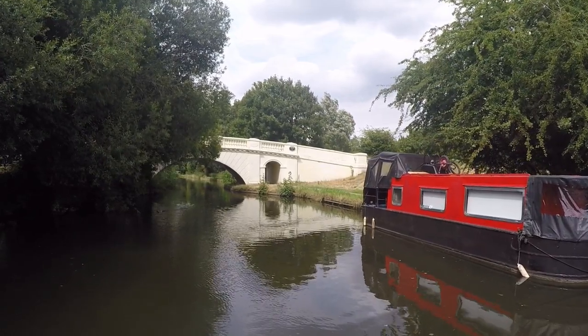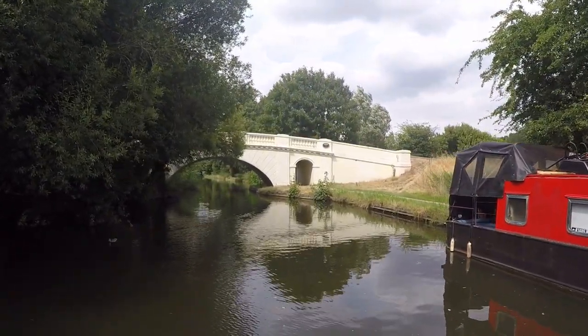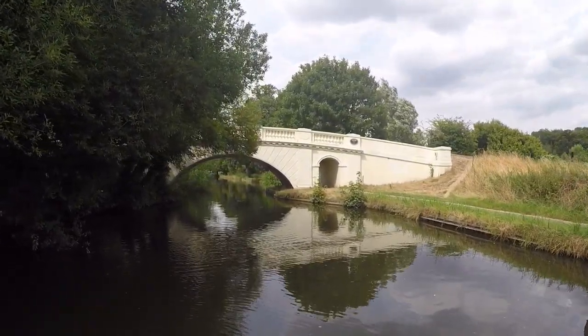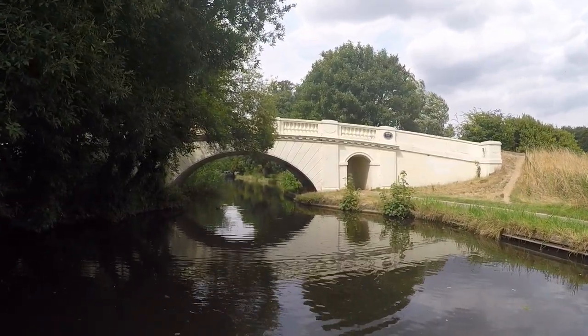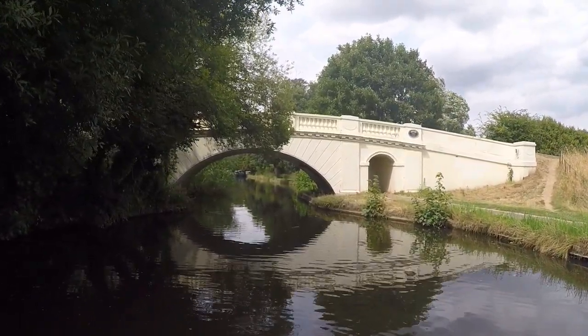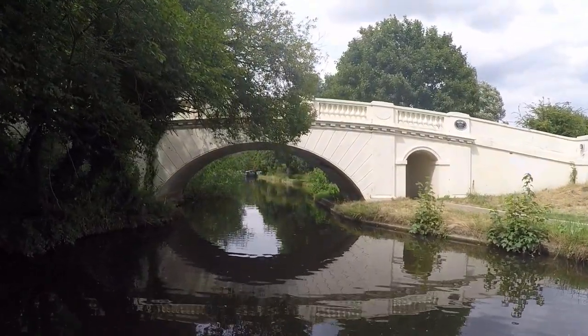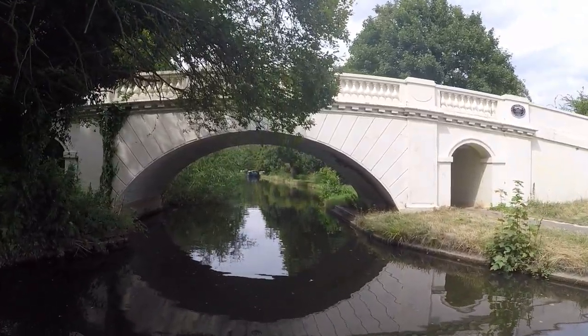So this is Bridge 164 and it's the entrance to the Grove, which is a very posh hotel, restaurant, top-notch place. 5-star. Linda was once treated there to a big meal and a posh do from work. It's called the Grove Bridge. Oh yes, the Grove Bridge, Grand Union Canal.